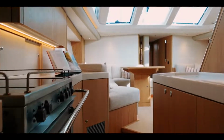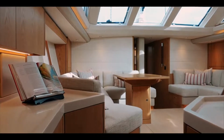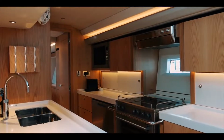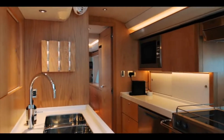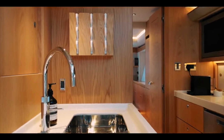It is going to be a really nice place to cook, but it's also superbly practical, from waste chutes and fridges, fridge freezers, coffee machines, microwave, extractor fans. There is nothing in this galley that a modern domestic kitchen does not have. So again, an absolutely beautiful space.